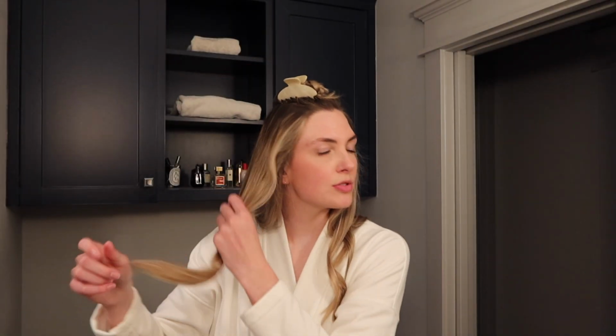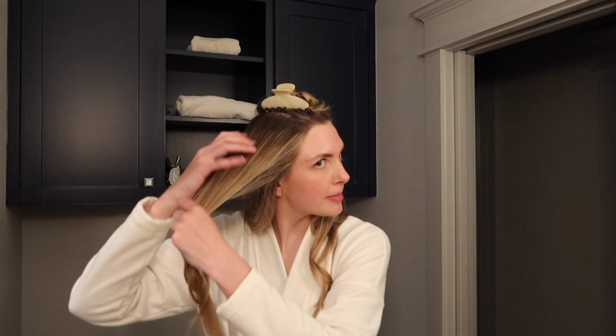So I'm going to brush through these so there's no knots in them, and then sometimes I'll wrap this one up in the clip as well, just because I don't want it to get in with the hair that's already dry. Now I just repeat the same thing I did on the bottom section for this section. And then I'll take this section down and just blow dry it, but the opposite way, so it's going away from my face.